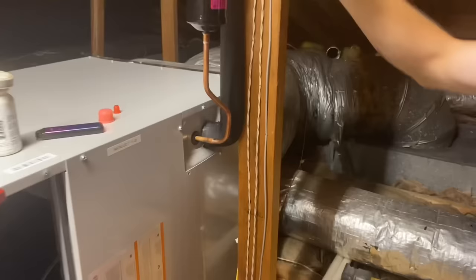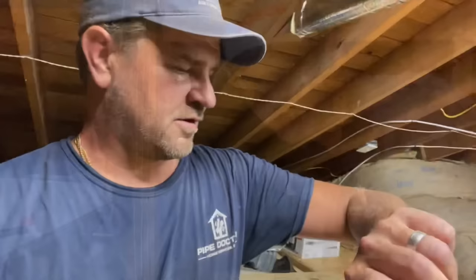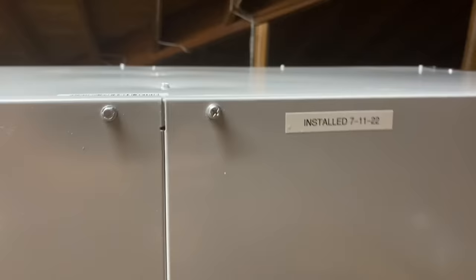Great job, Daniel. All right, it is 12:42. We're done in the attic, with the exception of one thing. One thing left to do. Cover's on, screwed in. Got my sticker there, sorry, magnet. Install date. There it is.